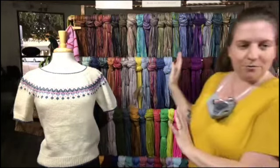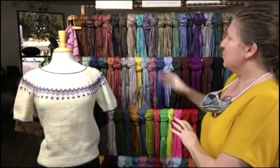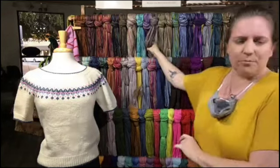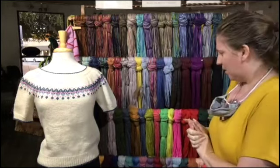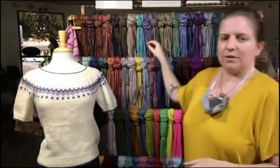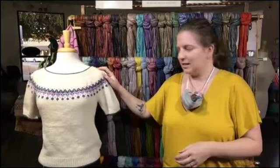Oh, and it was 150 yards per skein, but I didn't cover that. So you can do quite a bit. You can make gloves with them, make a hat. Two will make a scarf, and then multiples. But the size is nice for doing these kind of color work things.